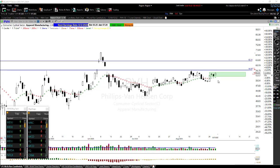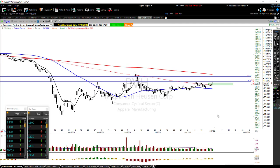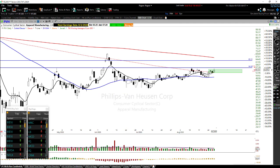You can see the three dots are green. Here's our buy box, and above 56.95, I'm looking at 63, 63.10 up here. This is a rounded bottom breakout. Take a look at that chart right there. We actually are above the dotted deuce.